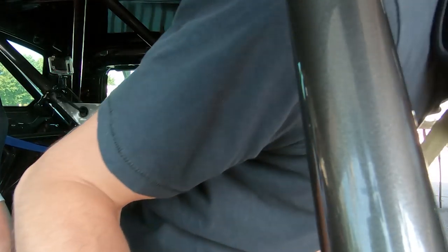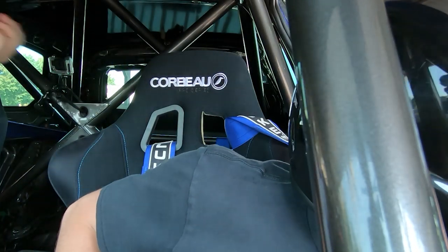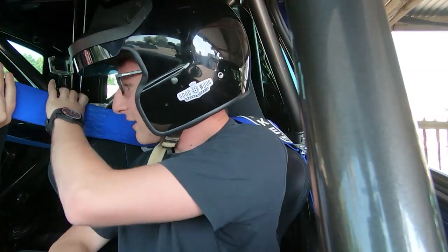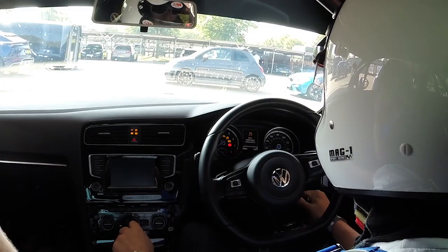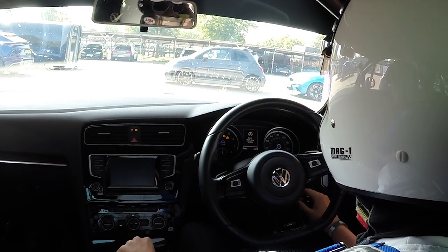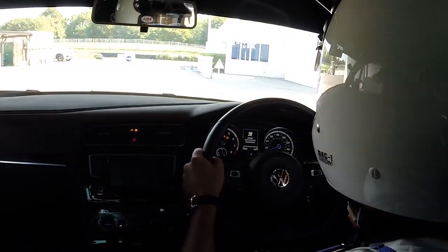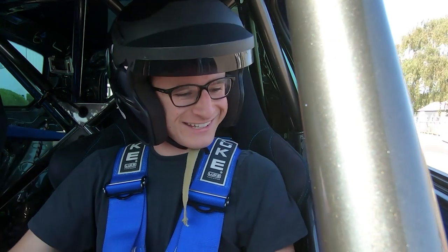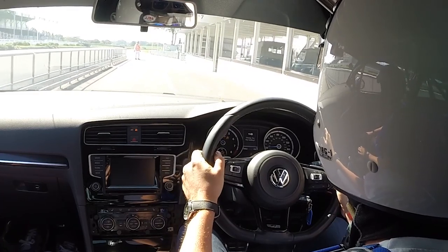Okay. So, wow, this does not feel like a Golf R at all. This cage is absolutely mental. Now, we'll get harnessed up, close the door, and then we'll get down the track. This is something else. Nice harnesses too. Unbelievable. But then again, we've still got all the multimedia and stuff. I mean, it's great. The thing's road legal, just about.